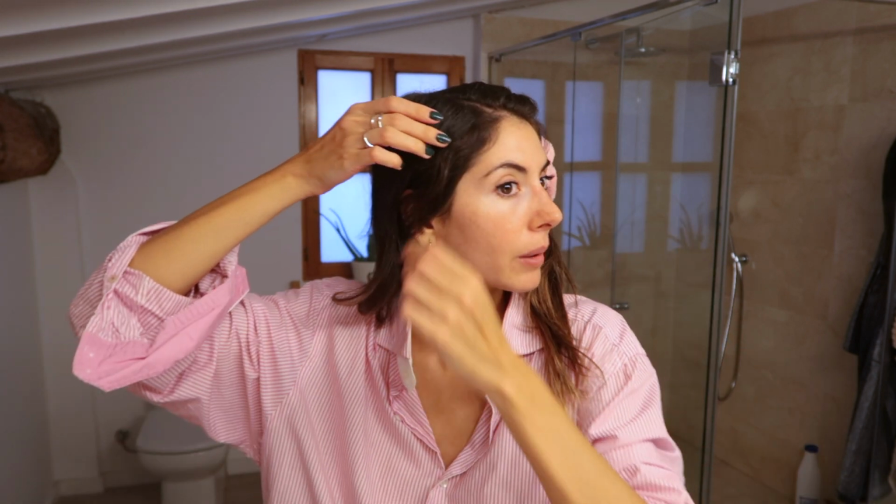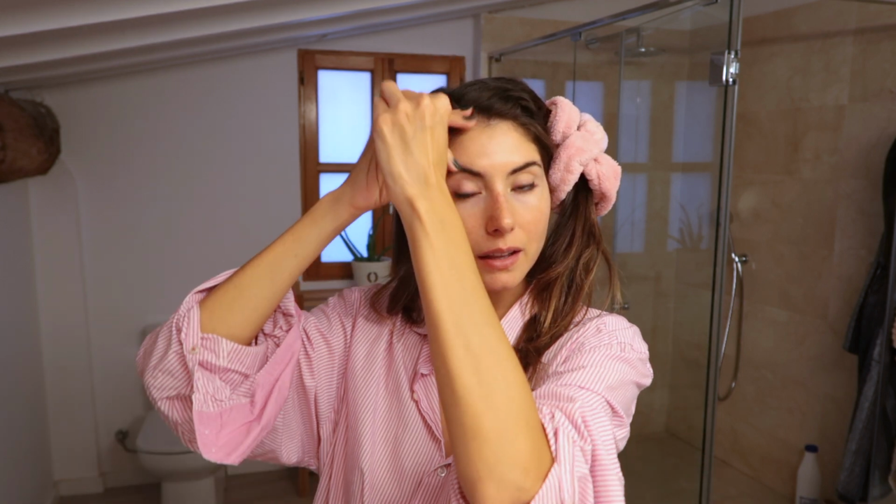I also do like my hair darker. Sometimes I see pictures of myself with my hair dark and I'm like, I love it. I want to go back to my hair dark. And then sometimes I'll see myself with highlights and then I'm like, oh, I kind of like my highlights.